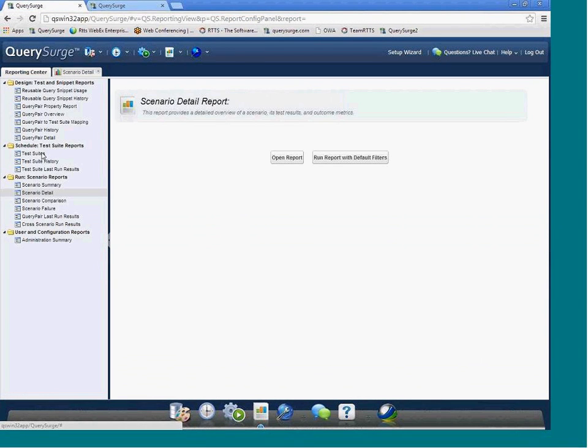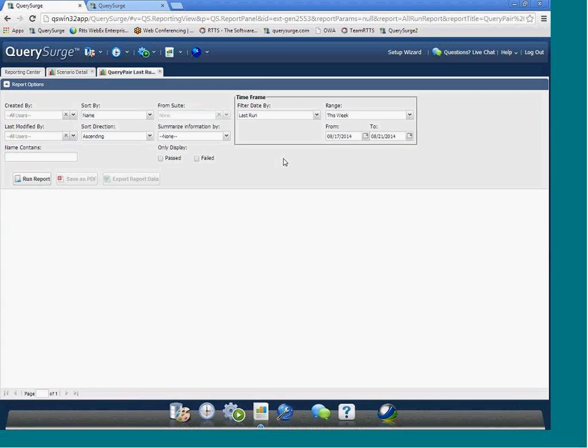Let me just pop back into our reporting center, and just mention that we do a variety of other kinds of reporting as well. So if you want to, for example, do a last run report, what this will give you is the last run of all of your query pairs. So if you need to see that, you can just get a bulk run of those. While that report is generating, I'm just going to pop over to our scenario detail report. It won't let me. I apologize.